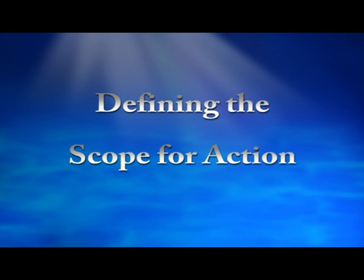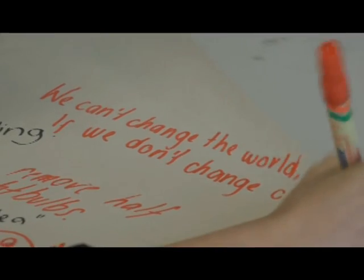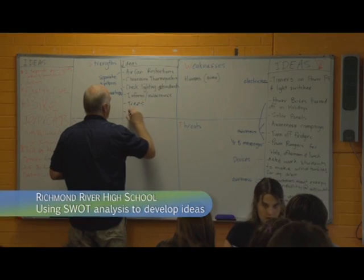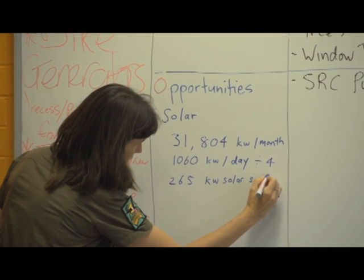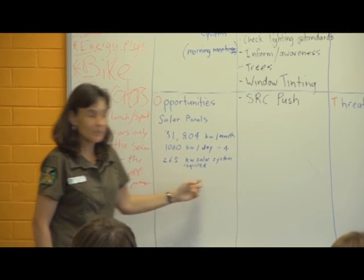Defining the scope for action. After we collected all our information, each school used a SWOT analysis to develop ideas and solutions to climate change impacts. A kilowatt solar system would completely cover your energy. And look at strengths and weaknesses, opportunities and threats. Yeah. So probably the cost of that's going to be a threat.